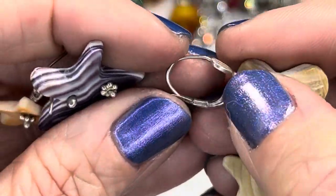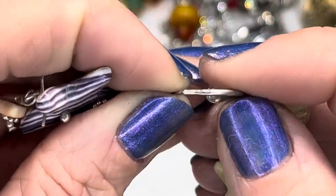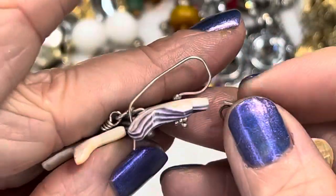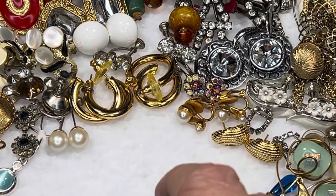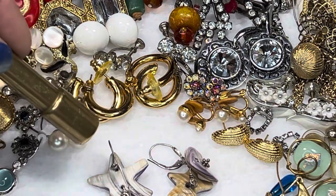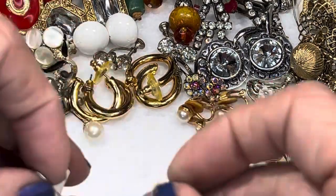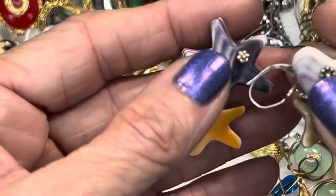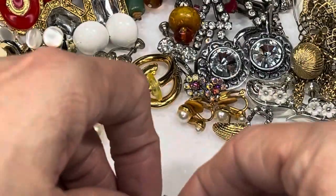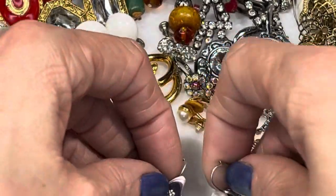But on that, let's see if it says anything like sterling silver or anything. To me, they have the look of sterling silver and they're not magnetic, so I will definitely test those. But yeah, there's our first non-matched earrings there from this set.